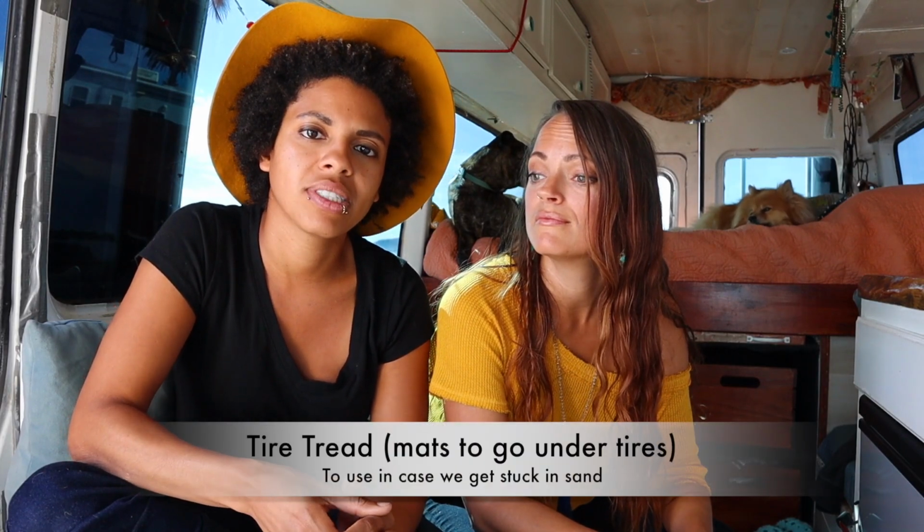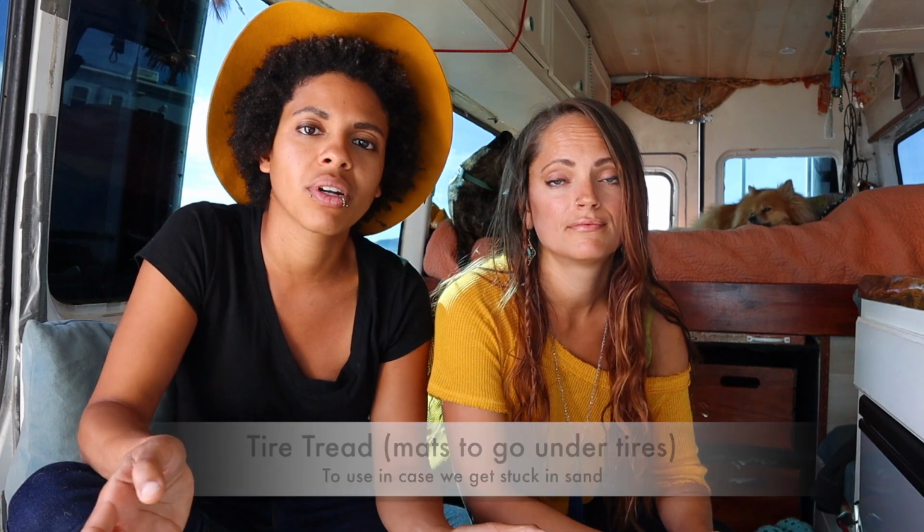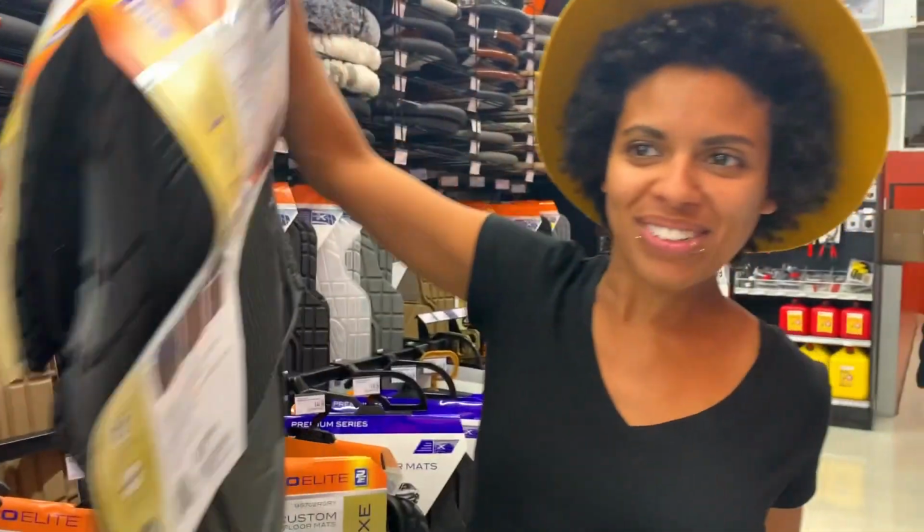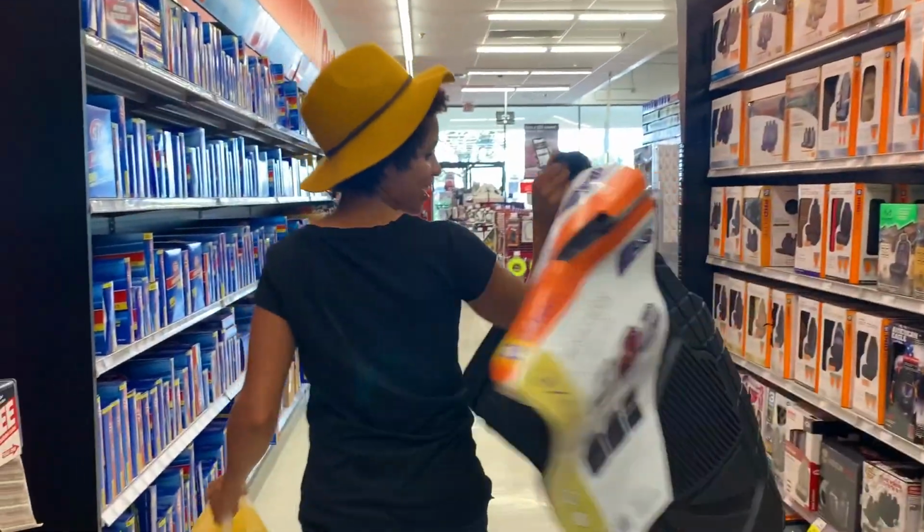Number six, we're going to get tire tread. There are a lot of beaches we want to go to, and the sand's pretty soft. We don't have four-wheel drive. We don't have all-terrain tires, so it's very likely that we could get stuck. So we're going to get a really good shovel and some tire tread, so that if we do get stuck, we hopefully don't have to rely on anyone. We can throw the tread down and drive a little bit before we put it back down. We're not sure about all the roads, but when we figure it out, we'll get back to you on that.